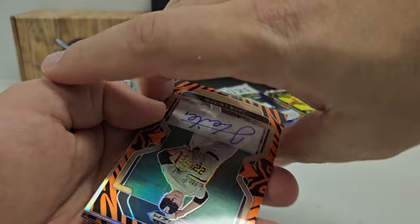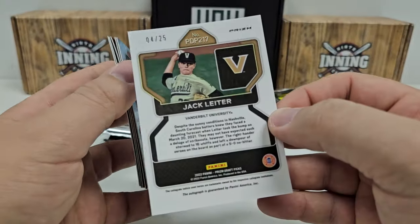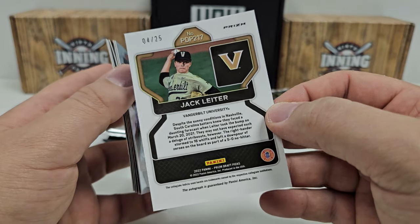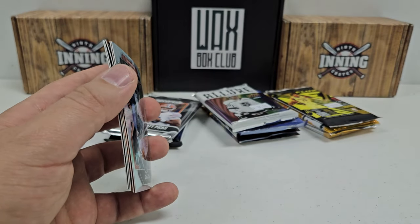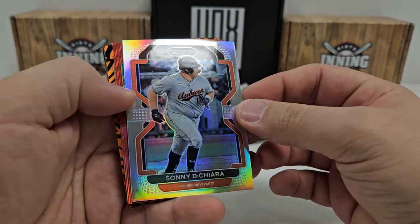Okay, that is tiger stripes. Jack Leiter, out of 25. Okay, that's pretty cool. I think we got another tiger stripes. That's a nice one for a loose pack. Hope for a big name on it, huh?